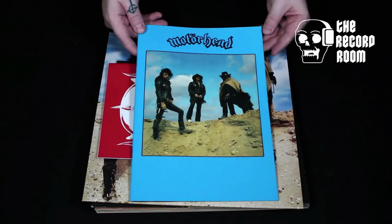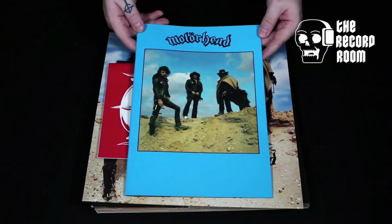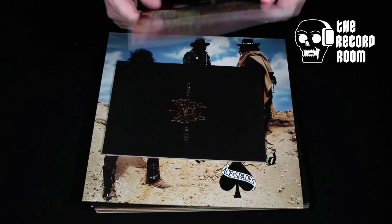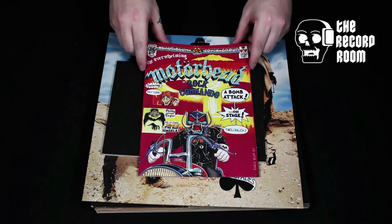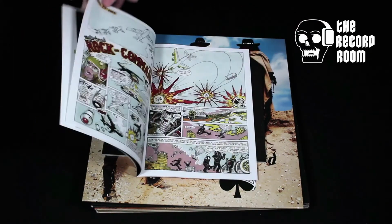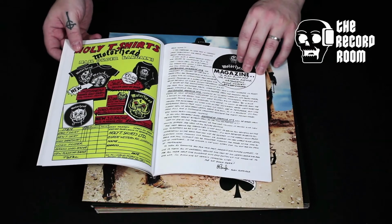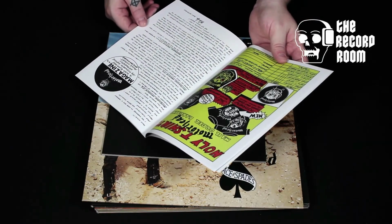I won't go through all of it because I don't want to spoil it for anyone out there that is hoping to get this for themselves. As of today, this is still available, so if you like the look of this and you want to treat yourself to something nice, well, you cannot go far wrong here. We've got the Motorhead Rock Commando comic book there, which is actually quite nice. It doesn't feel like comic book paper, but it's not just plain paper. So that's pretty cool.